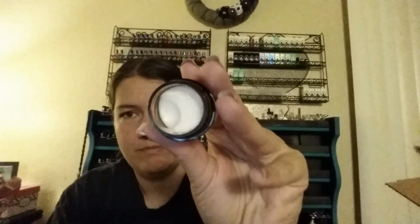And then this is what I got for my 100-point perk. This is the Needles No More 3D Volumizing Mask from Dr. Brandt. And I've actually been really, really wanting to try this for a while, but it's hella expensive. I think a full size of this is like $95. So, it smells okay, and it looks like this.